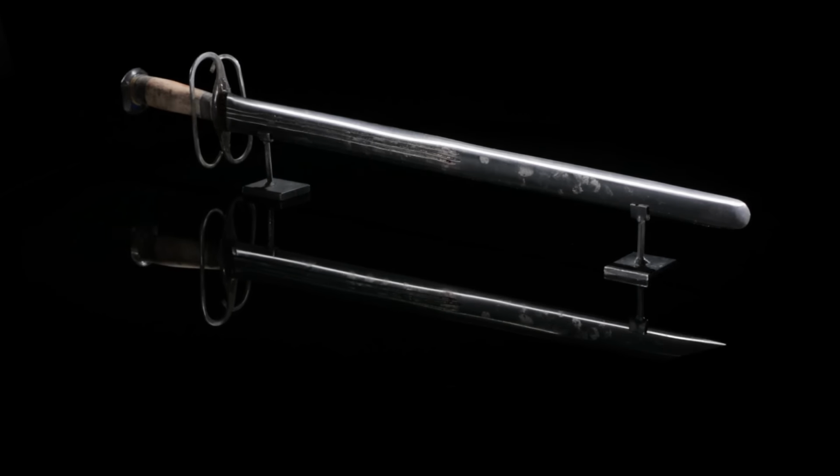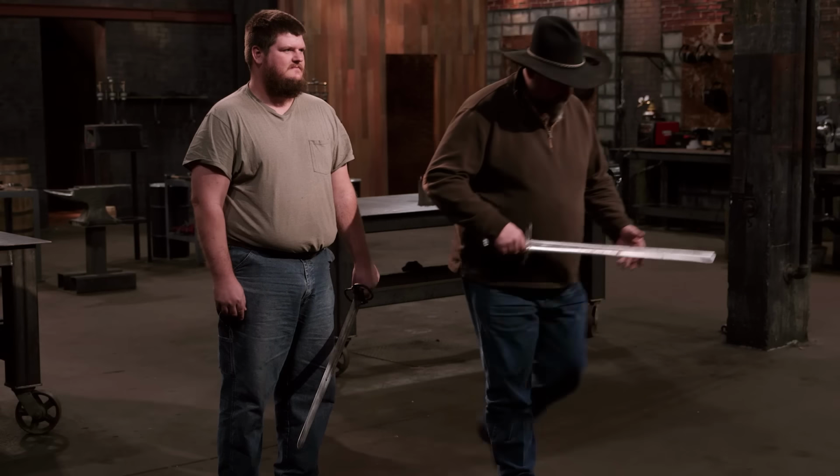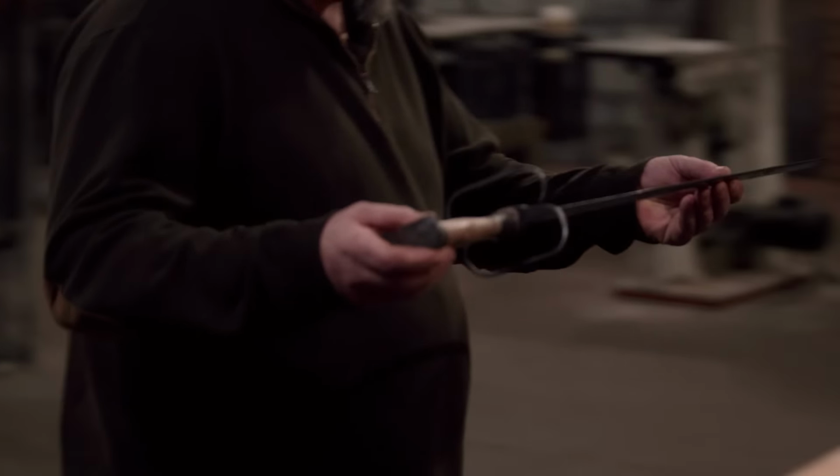Paul, there are only 6 bladesmiths in this show that can say their blades are bulletproof. You're now one of them. Thank you for bringing us a sword that can split a bullet. I appreciate it. Thank you. Paul, please surrender your weapon. I absolutely agree with the judge's decision. Paul, thanks, Mike. Thanks. Appreciate you guys.